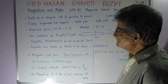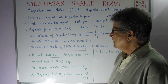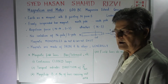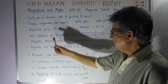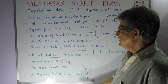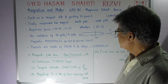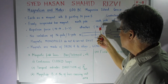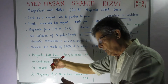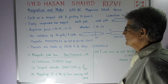Another property is that if we have two magnets with defined north and defined south, and we bring north and north, or south and south together, then there is a repulsion. Else, if a north is brought towards south or south is brought towards north, there is a kind of attraction. They like each other. Okay.